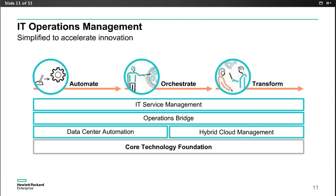Now, looking into our ITOM offering in general, before we go into the specifics of the Operations Bridge, we have a core technology foundation across the portfolio, where we're leveraging analytical capabilities and machine learning across the board, whether it is for the service desk capabilities from smart analytics, or inside of the Operations Bridge, the analytical capabilities, which I will dive into in a lot more detail in that presentation.